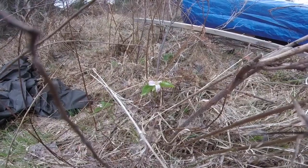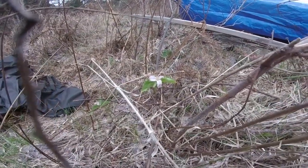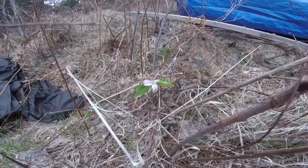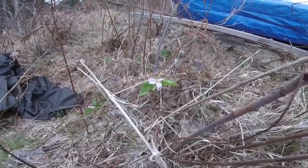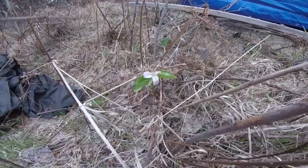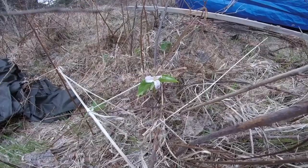This might be the first flower I've seen on the property, and I know it's morel season, so I'd be pretty curious if any of those are popping up around here. I'm super excited to get some of this stuff rolling to a place where I can stay up here and explore the property a little bit more.